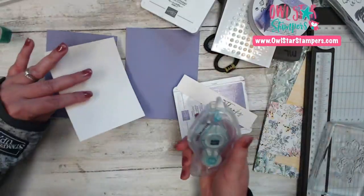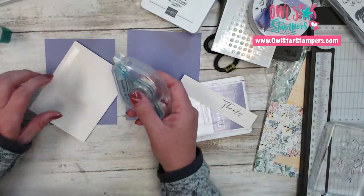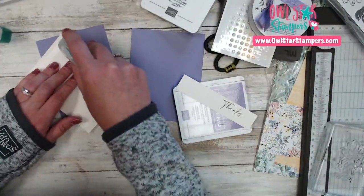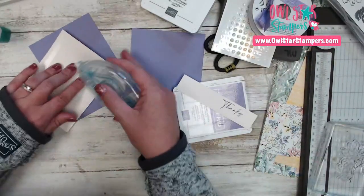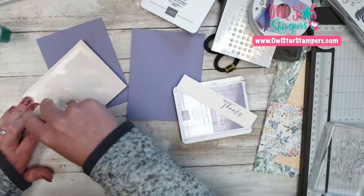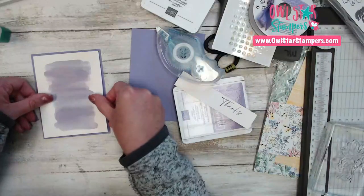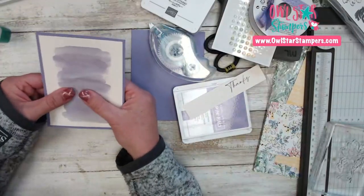First, I'm going to layer it to the purple. So I'm going to go all the way around the edge. And we're going to go all the way around here with this. I'm going to be very generous with my adhesive. And then I'm going to layer it on here like so and press it good.